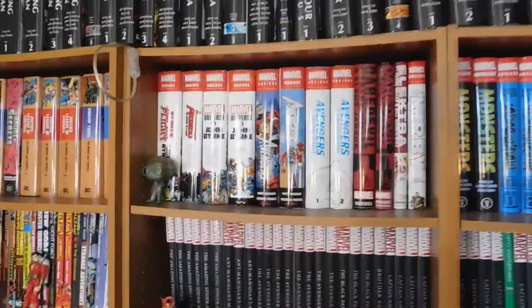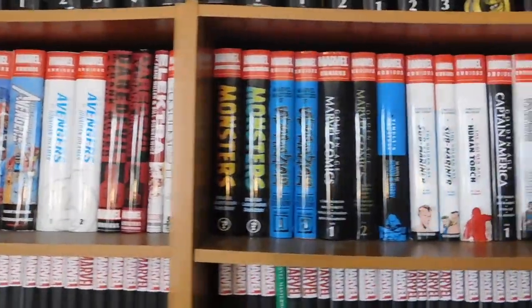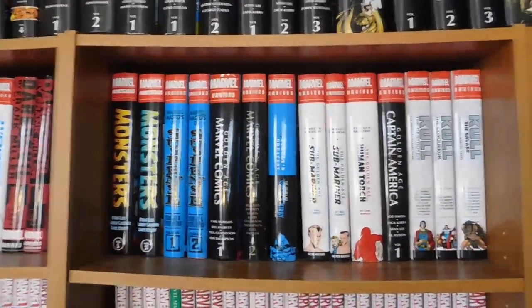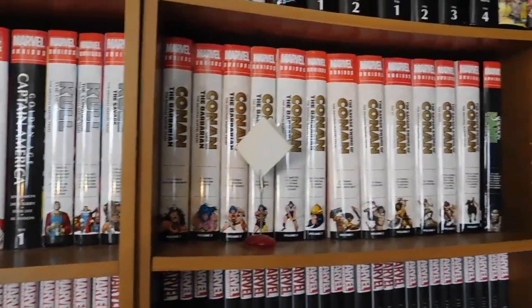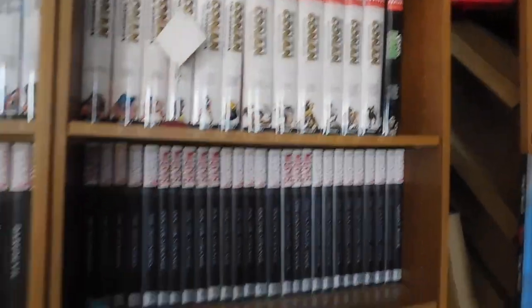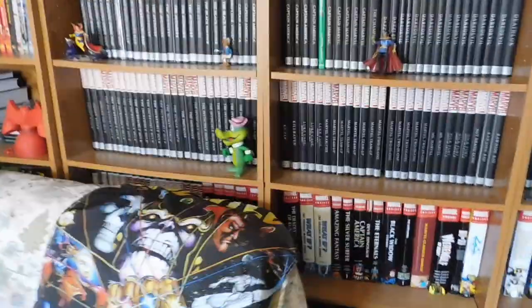Then here we have a pile of Byrne omnibuses, some Miller, and some Ditko and Kirby, and some older ones. Oh, and then a great collection of Conan books. And then we pull back to have a look at the Marvel Masterworks. Look at them all. There's also a bunch of them still down behind there.